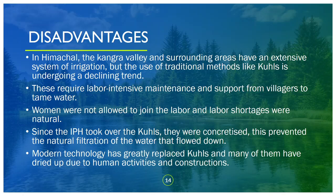Since the IPH took over the khuls, they were concretized. This prevented the natural filtration of the water that flowed down. Modern technology has greatly replaced khuls, and many of them have dried up due to human activities and constructions.